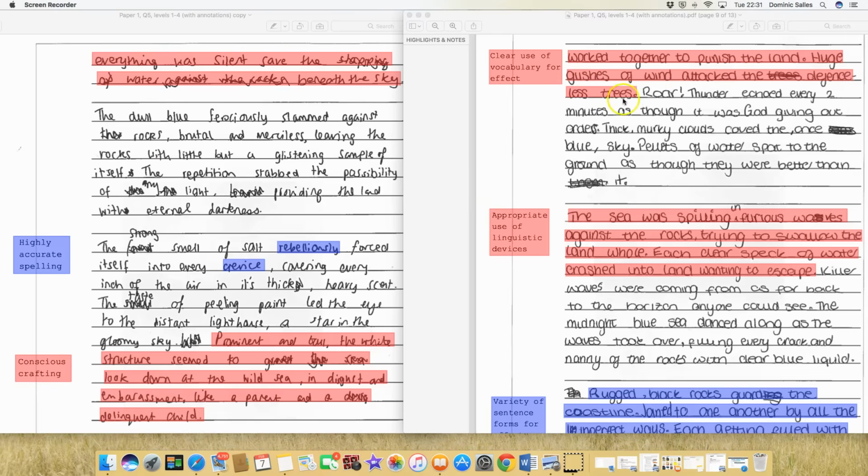Here again, you've got the similar thing. The writer's trying too hard, although I do really like this personification here. Let's look at the next paragraph. The sea was spilling in furious waves against the rocks, trying to swallow the land whole. So this appropriate use of linguistic devices, plural, links to that personification here. This is a new personification.